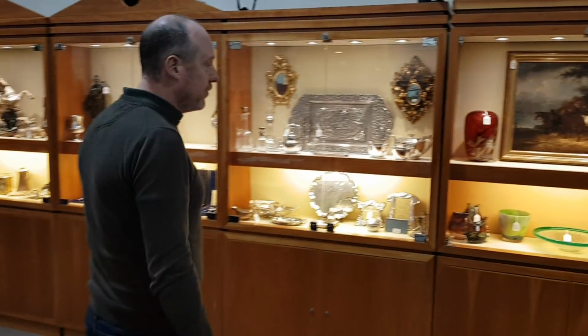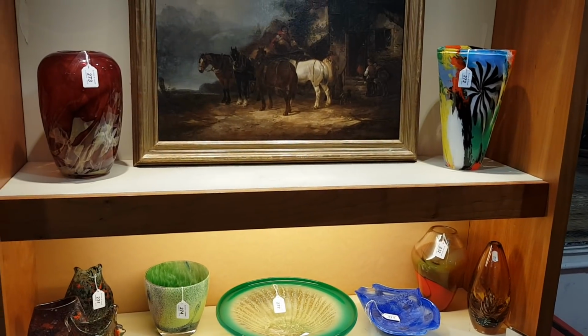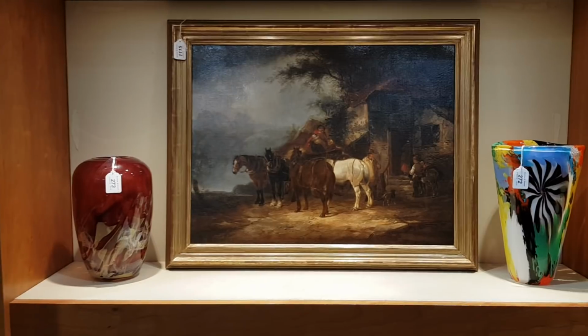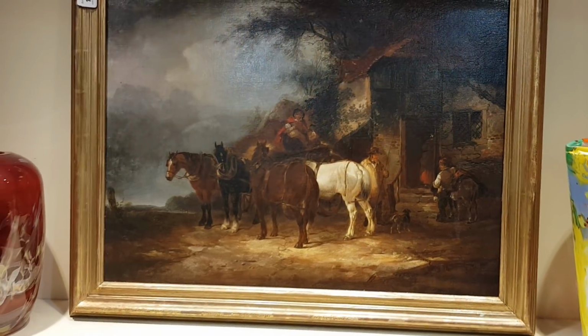And then having a look along the cabinets here again, lots more art glass. Loads of it this time. Very nice painting in the end there as well. Sort of early 19th century English oil painting that should be 800 to £1,000, something like that.